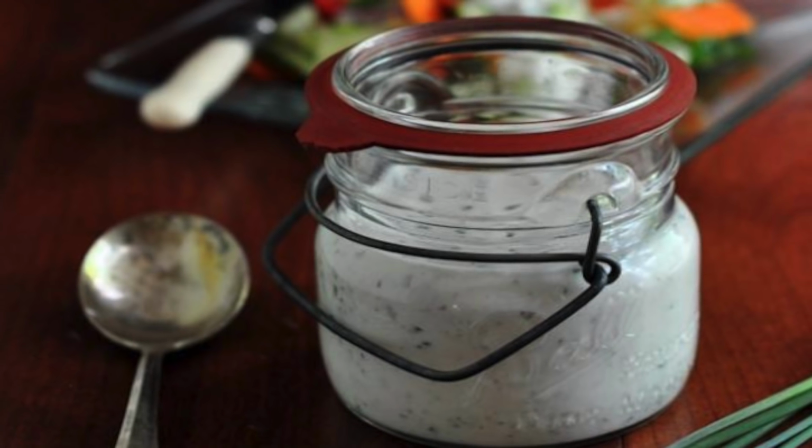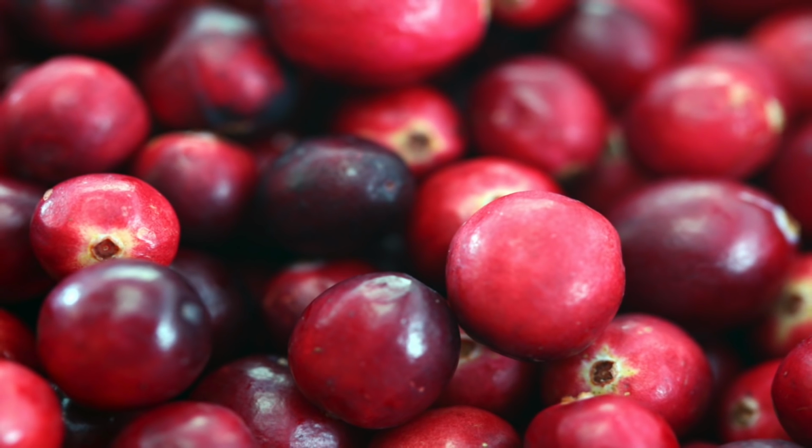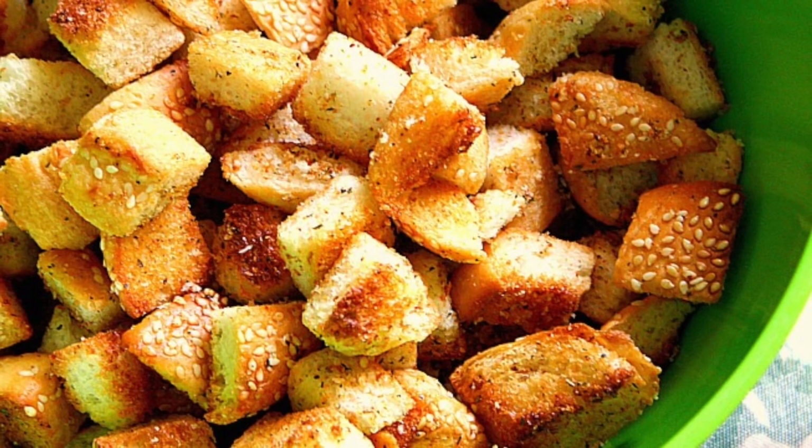What do we normally put on salads? Normally, we put things like ranch or normal salad dressings that almost invariably have oils in them. That's fine and dandy, but then we have to watch the toppings. So then we're adding things like cranberries, cherries, fruits, all of these things that spike your insulin a little bit, all these little things that cause the fat from the salad dressing to go right into storage.